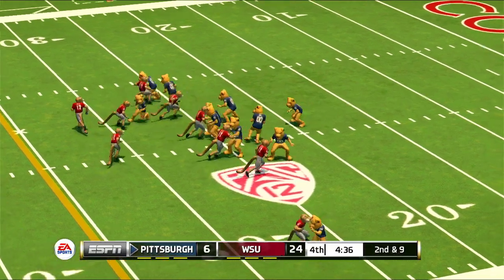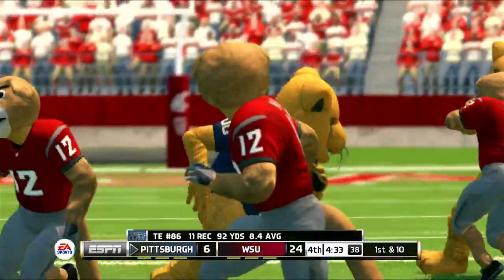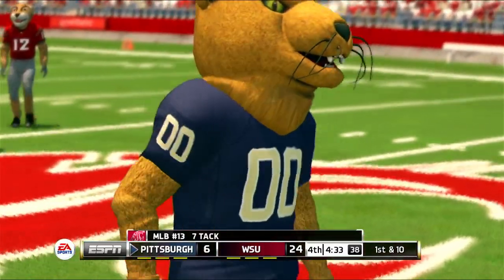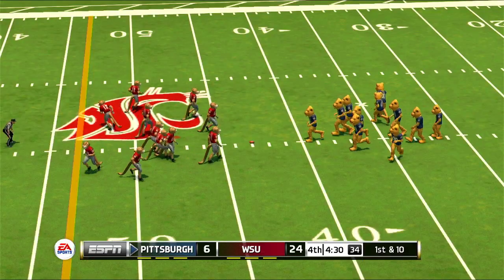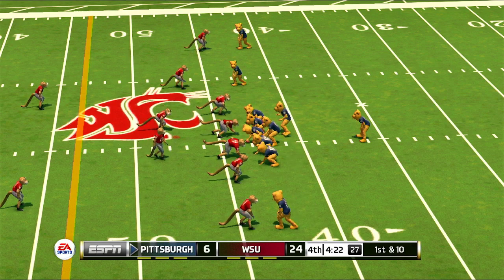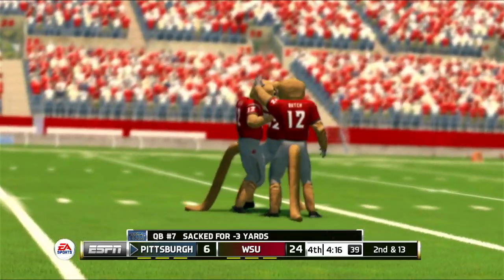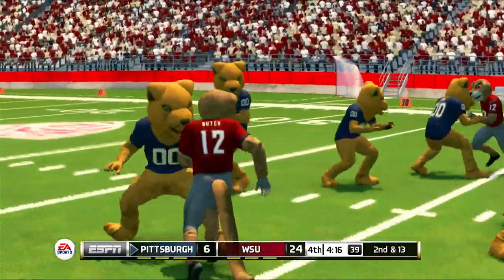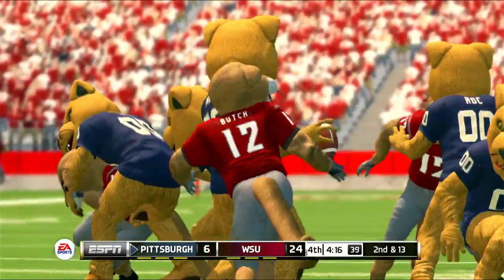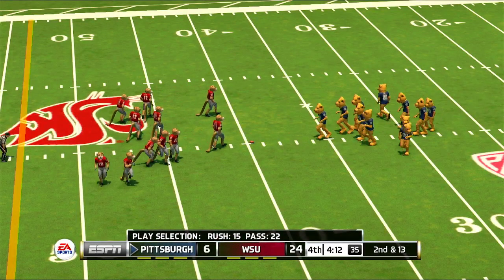No, 51. He's hit and taken down. I think he was going to go to his tight end the whole way, but the defense didn't expect it. Sometimes those big guys can fool defenders into thinking they're blocking. Sack on the play. That brings up second and 13. So that sack sets him back a little bit now. They're looking at second and 13.